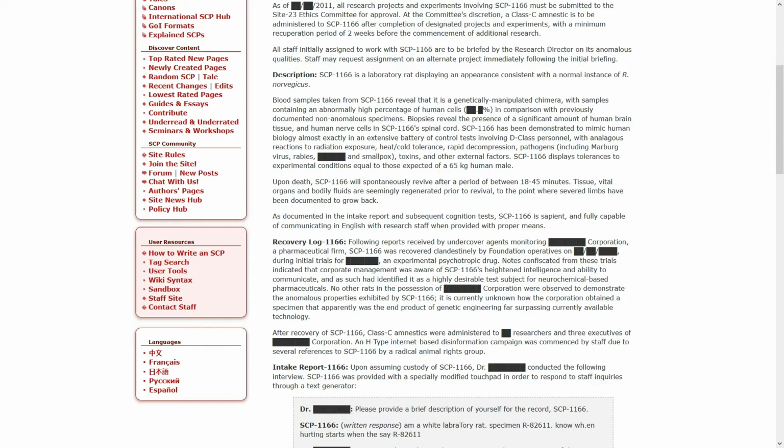Biopsies reveal the presence of a significant amount of human brain tissue and human nerve cells in the spinal cord. 1166 has been demonstrated to mimic human biology almost exactly in an extensive battery of control tests involving D-class personnel, with analogous reactions to radiation exposure, heat/cold tolerance, rapid decompression, pathogens including Marburg virus, rabies, blank, and smallpox, toxins, and other external factors. SCP-1166 displays tolerances to experimental conditions equal to those expected of a 65-kilogram human male.